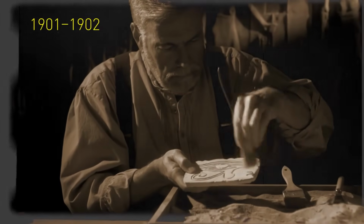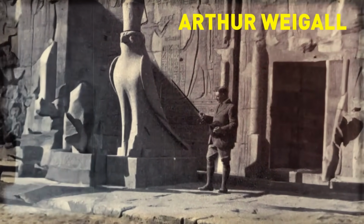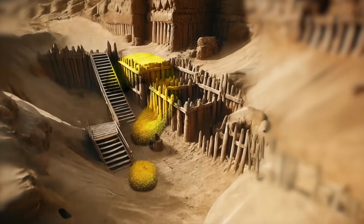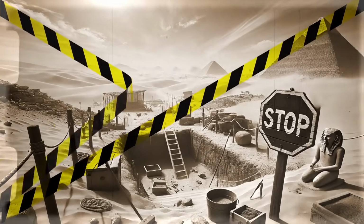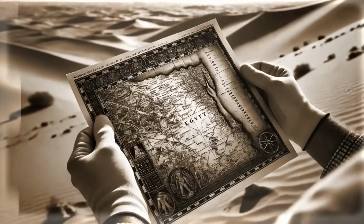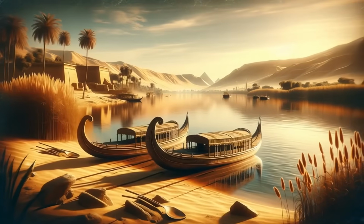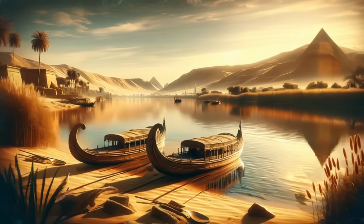In 1901-1902, a British archaeologist, Arthur Weigall, stumbled upon a strange structure west of the River Nile. His team caught a glimpse of the interior walls. Sadly, a section of the roof collapsed, so they had to call off further exploration. Researchers abandoned the site, but its location remained on the maps. The boats' position first led scientists to think that they rested on a bank of the mighty Nile.